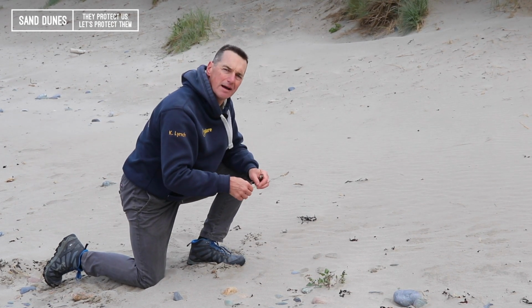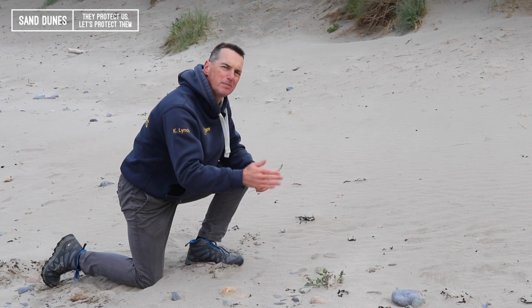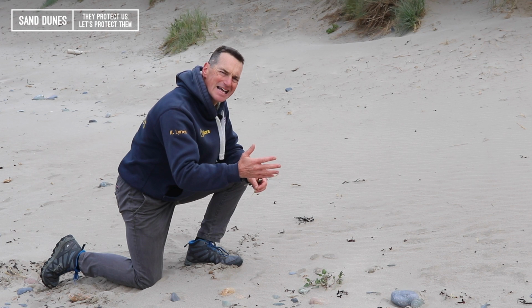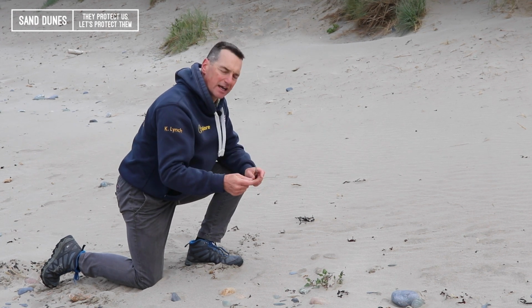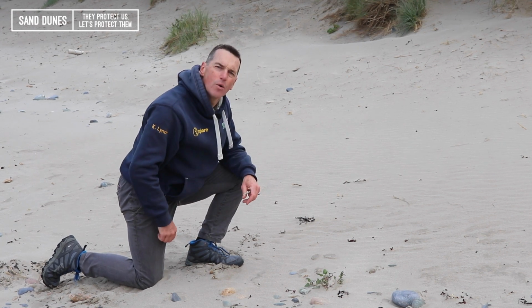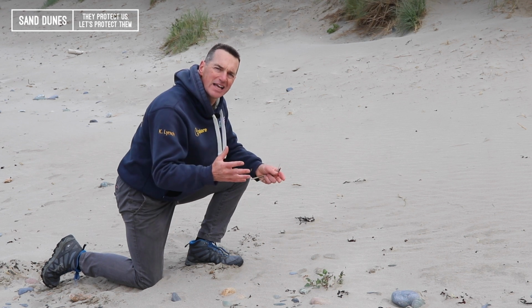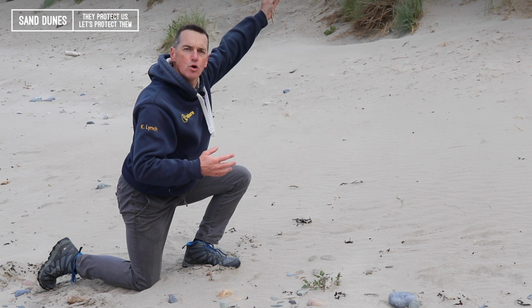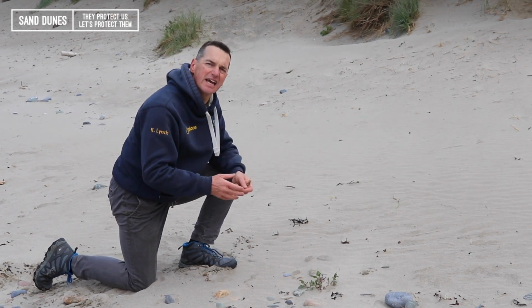They also can be severely damaged by people standing on them, and as few as 60 or 70 passes, people trampling on them can cause them to die and blow away in the wind. And what you have then is exposed parts of sand. The sand blows away and you begin to get erosion.